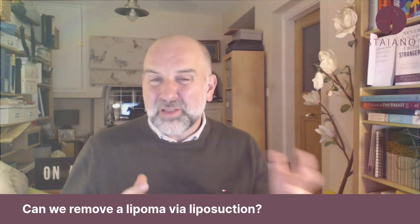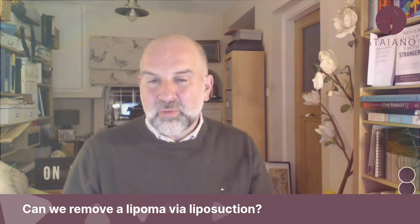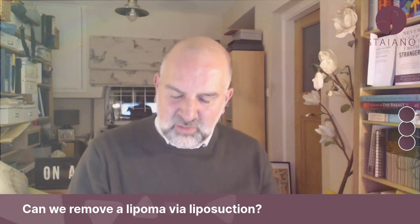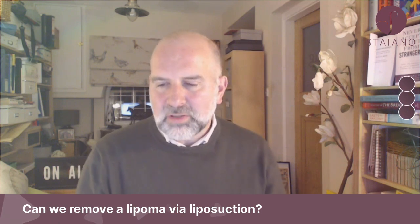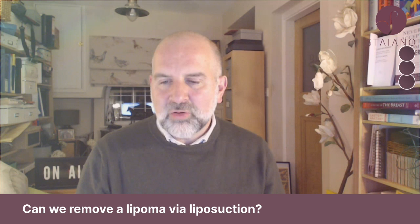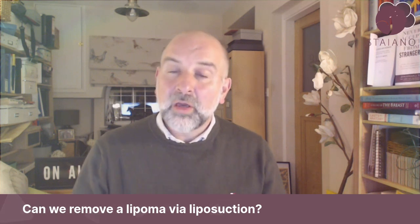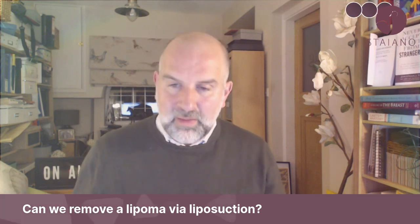it's a bit more difficult telling whether you got it all out, because you can't really see it, whereas when you do it under direct vision, you can be more assured of getting it all out. Although, as I said earlier, there's always a risk you can leave some behind if it's multiloculated, but there's usually quite a nice border with them, and you can be quite confident that you've got them all out when you're excising them, but you don't really have that benefit when you're doing lipo.